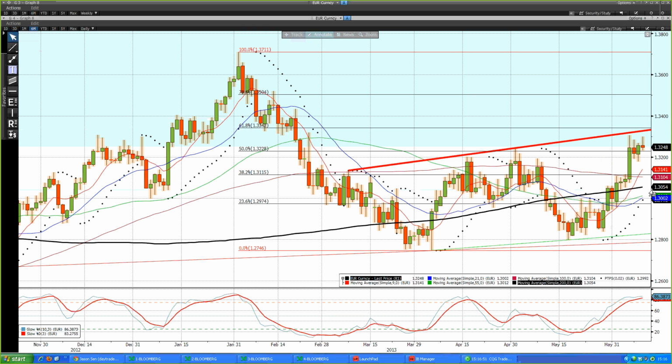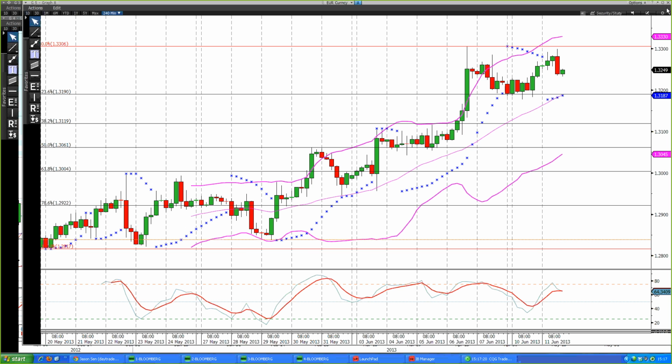Overbought on the daily stochastic, and failing to break that trend line. Looks like it's going to keep us under pressure. We're going to have to watch that 132.40, 132.30 area, which is holding at the moment. You can see that's a bit of a fib level, but I wouldn't be surprised to see that break. Shorter term, this is probably going to give us the best picture for the end of the week.